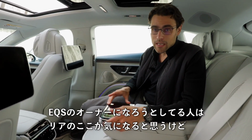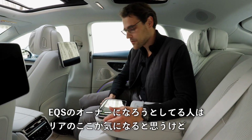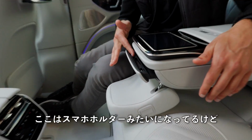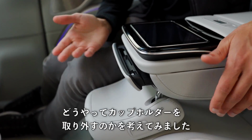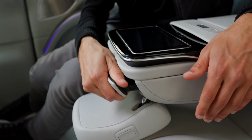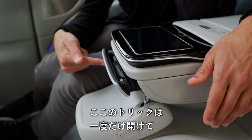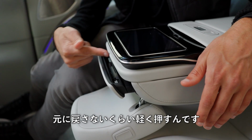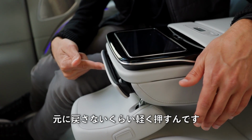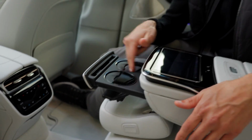One thing, when you're an EQS owner and wonder how it works here in the rear, or if you will be an EQS owner, this is kind of like a smartphone holder, but then we tried to figure out how can I get out the cup holders? Damn it, how does it work? Yeah, the trick is you open it just once and then don't push it all back again, just like this. And there it is with the cup holders then.